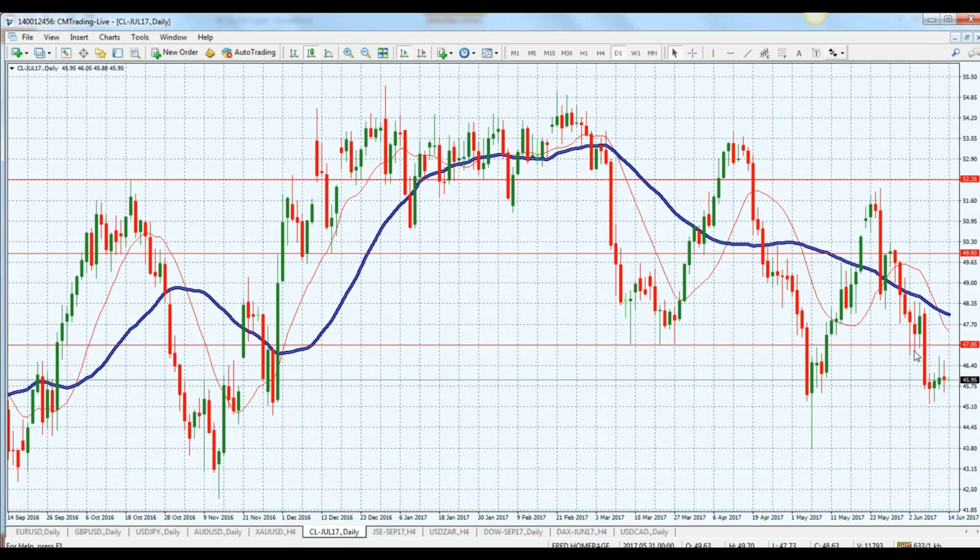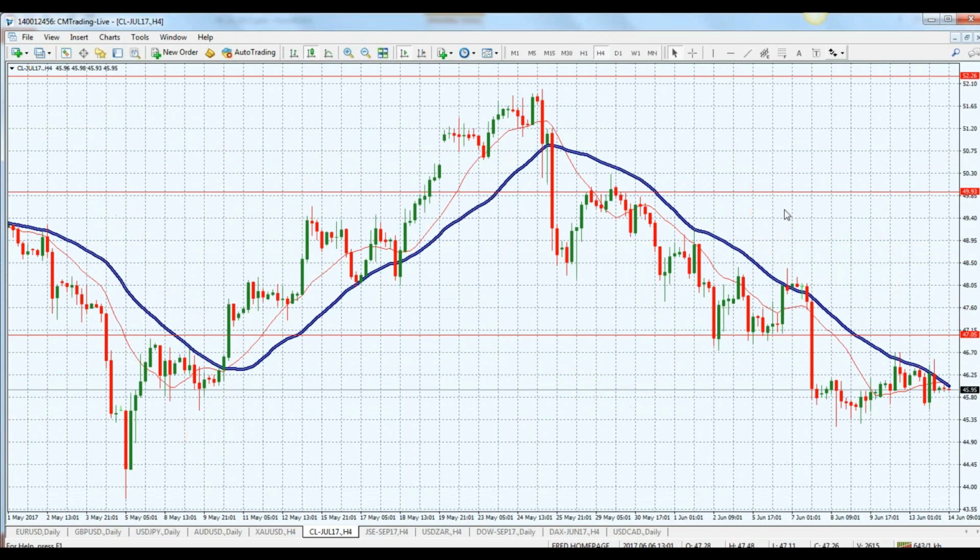Oil has been on the dumps, $45.95 per barrel. Now we had a little bit of a bounce earlier this week. This is a daily chart, so you can't see it so much, but we did have a small bounce, and then we dipped below this $47 range, and we're slowly going back to $45. So keep an eye on this as this unfolds.